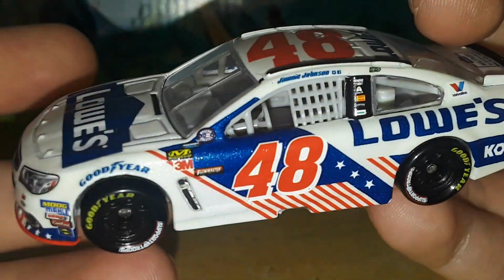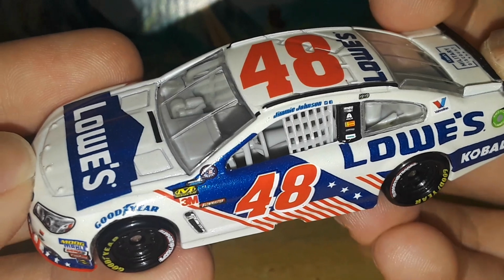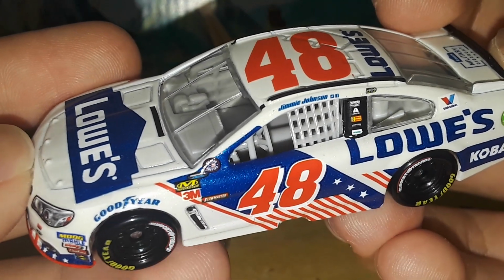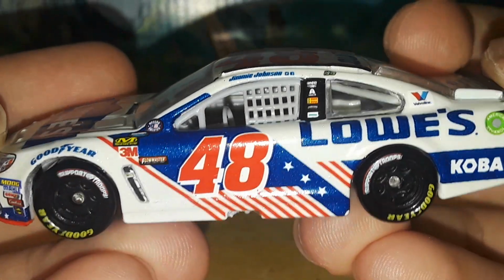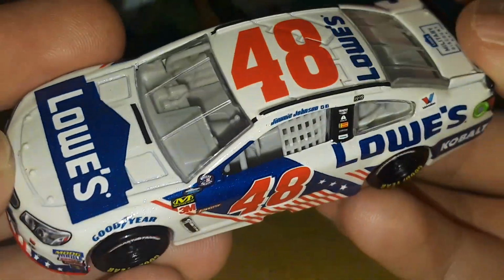And that is going to be the Jimmie Johnson 2017 Patriotic paint scheme, which, by the way, I got to see at the Coke 600 in person. That was really cool to see this car. This is definitely one of the standout cars from that race, and I'm glad to have it in my collection.